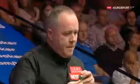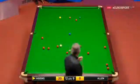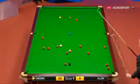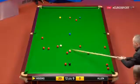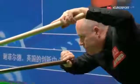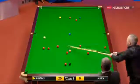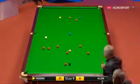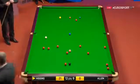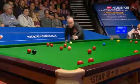This red to the left middle. This is a good red to play because it frees the pink going into that left middle. The next difficult red would be the red below the pink. If you can get rid of that one, you'd really be in business. 21. Pink would be available to all those scoring pockets except the right middle. Has the angle to play for it.